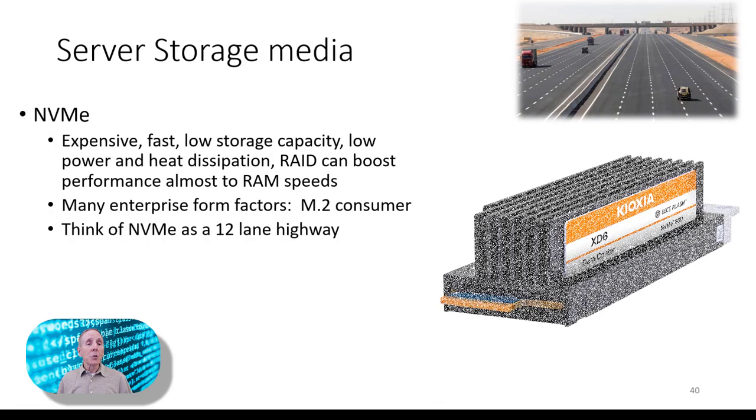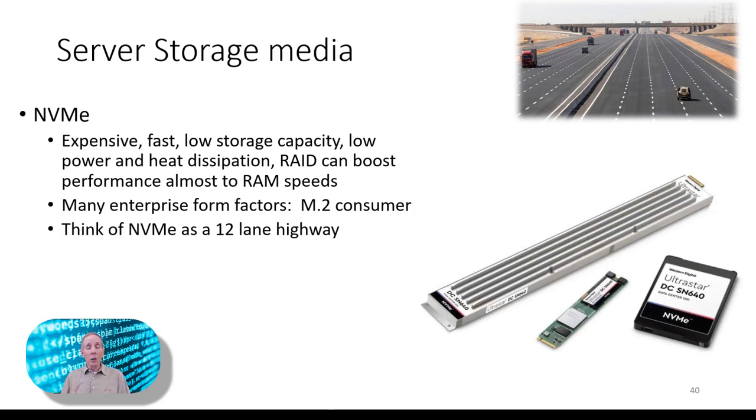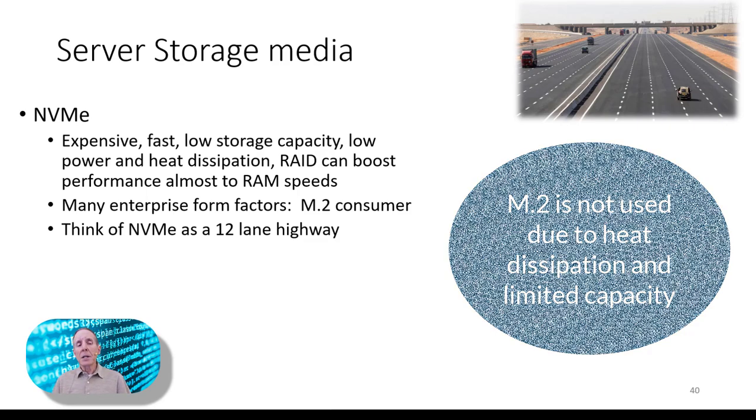Now, of course, another storage media is NVMe. They're expensive, they're fast, they have relatively low storage capacity, and very low power and heat dissipation. RAID can boost their performance almost to the point of RAM speeds. Many enterprise form factors are used. M.2 is not used for servers. It's a consumer form factor. Think of NVMe as a 12-lane highway.